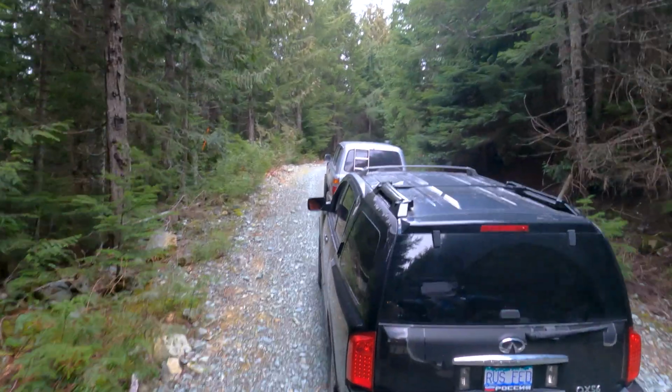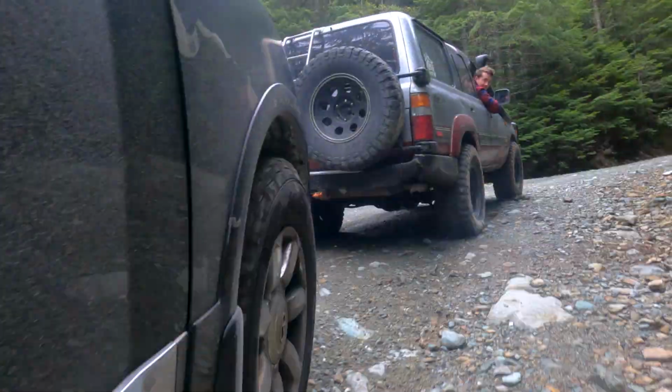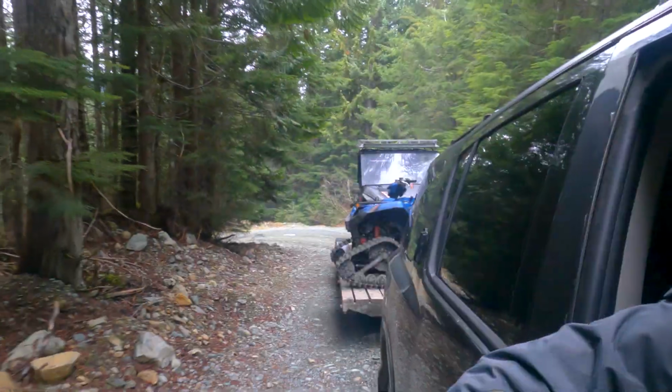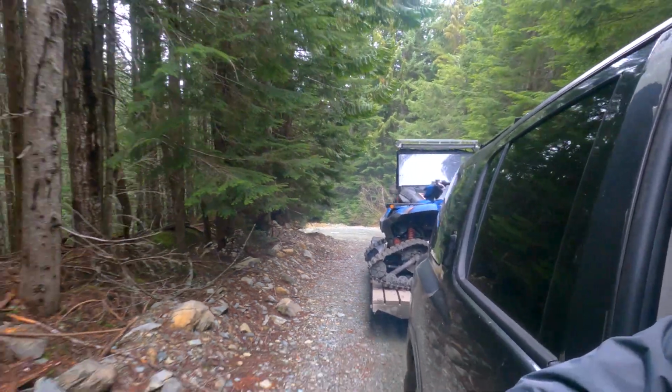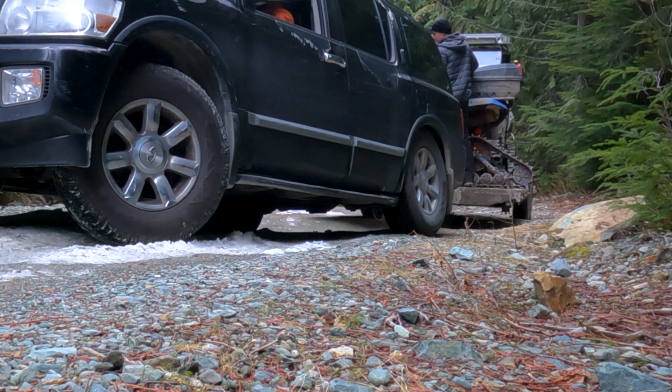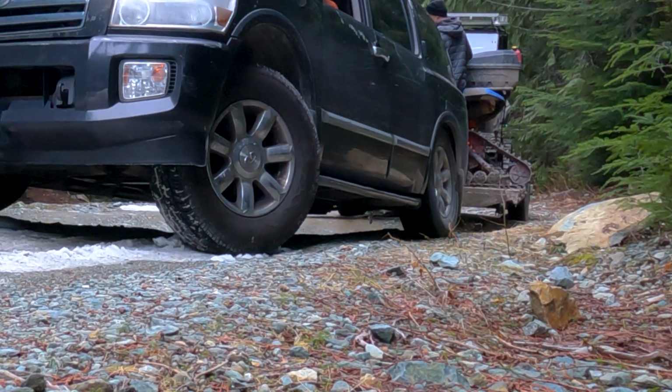Friends, today we're going to try to get as close as possible to the top of Alpen Mountain. To be precise, it's near the town of Squamish in British Columbia. There are many roads here that lead in different directions and have various levels of difficulty.